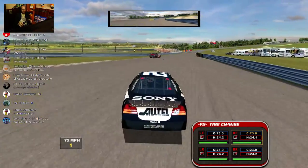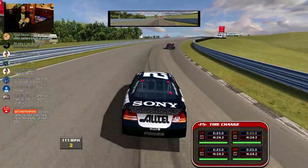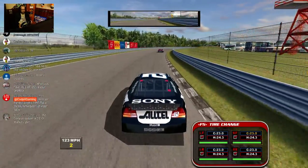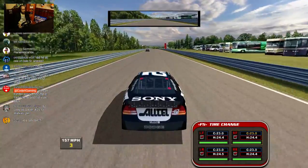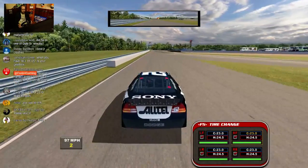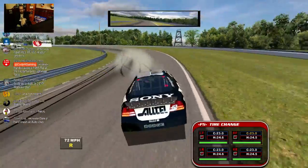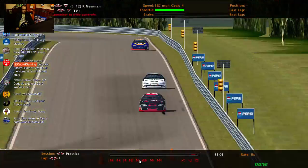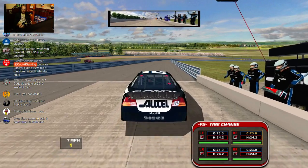Yeah, so I'm going to skip that chicane this time, so I can get a much better angle into that turn. I think I did that just a little too soon that time, too. Alright. Getting closer.